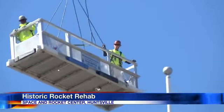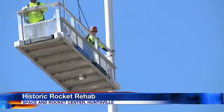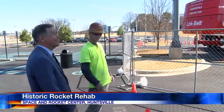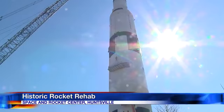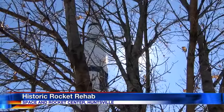I mean, there's a few times I held on pretty tight. The wind would be steady, but the gust would come in. Ooh. And it would literally rip us off the rocket, and I mean, the basket would be spinning like a helicopter. Despite the setbacks, Klosinski is confident they will meet their deadline, and this local landmark will look better than ever, ready for her close-up in July and for many years to come.